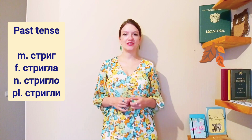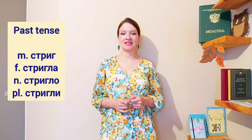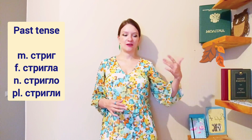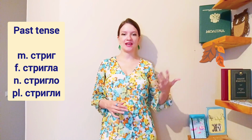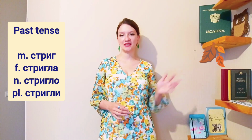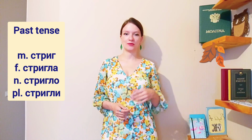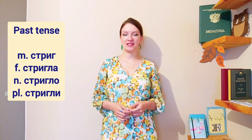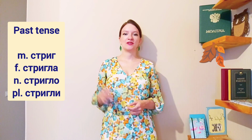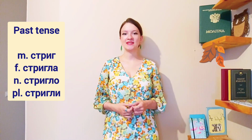Yeah, but here again you need to know something about Russian devoicing. If you have this consonant g in the end of any Russian word, you need to pronounce it as a non-voiced consonant. So g transforms into k in the end of any Russian word. So we write strig, but we say strik. Then feminine strigla, neuter strigla, and plural strigli.